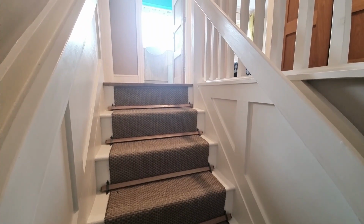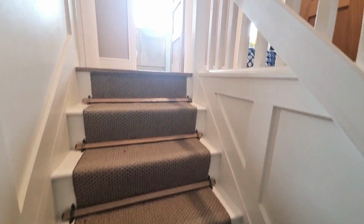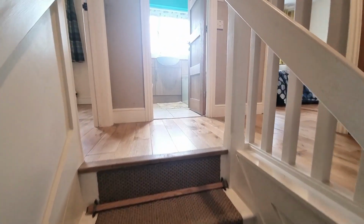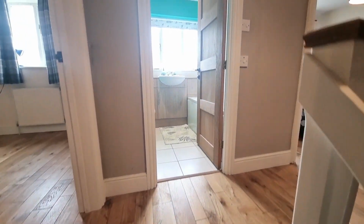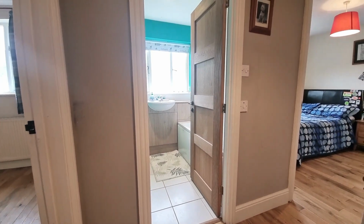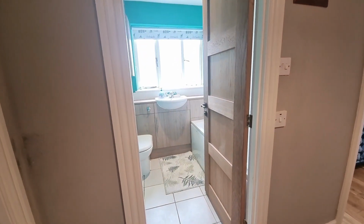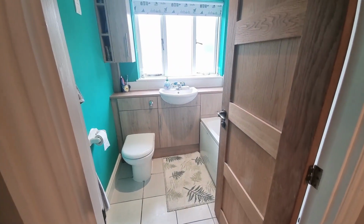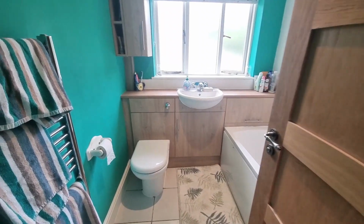So coming up to the first floor, you can see that the staircase has got this lovely runner going all the way through, so keeping that traditional look about the house that we've already come to see. And the wood flooring continues upstairs, as well as the lovely wood doors all the way through. Now straight off I'm going to take you through into the bathroom, because you can see it as we come up the top of the stairs.